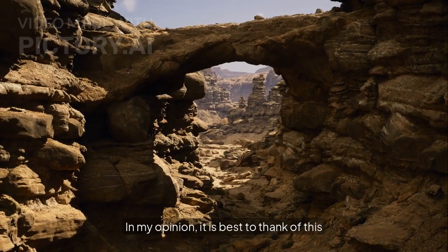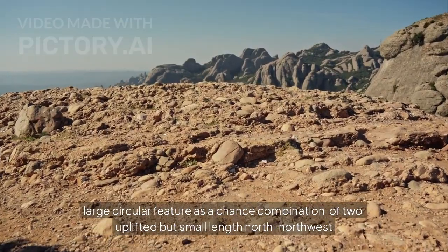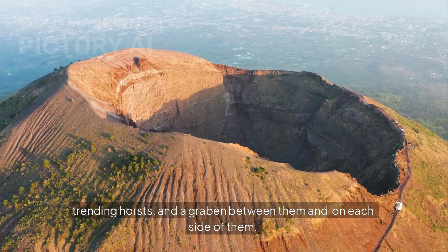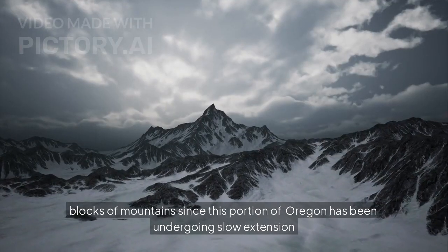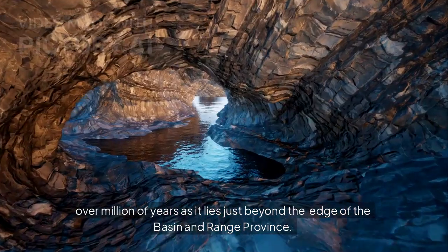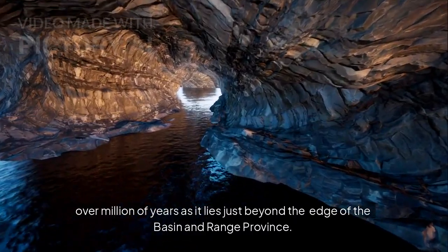In my opinion, it is best to think of this formation as a chance combination of two uplifted but small-length, north-northwest trending horsts, and a graben between them and on each side of them. That gives us two uplifted blocks of mountains, since this portion of Oregon has been undergoing slow extension over millions of years as it lies just beyond the edge of the Basin and Range Province.